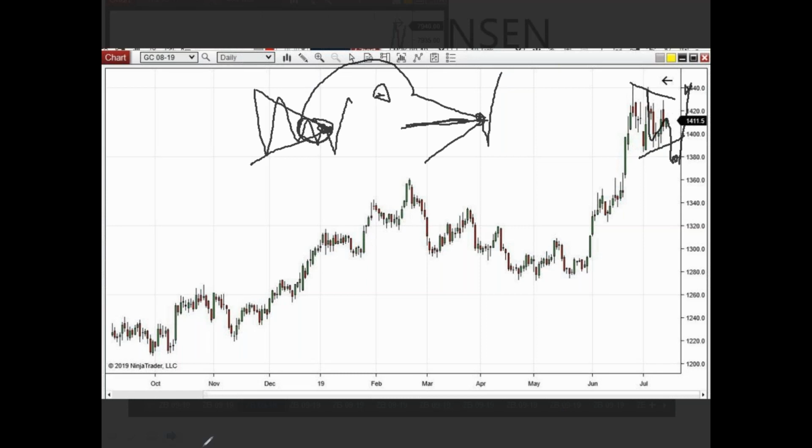Do I know if gold will continue to go up as the Fed cuts rates? I don't, but from a technical perspective, that's what it's showing. I'm going to pull up a monthly chart for you guys. I want you to see the bigger picture here, that you can't see even on the weekly. It has to be the monthly.